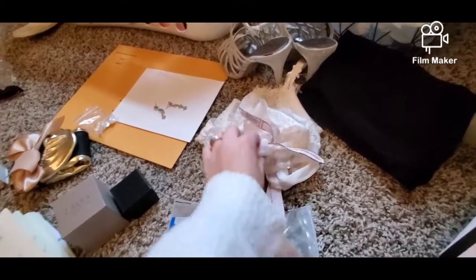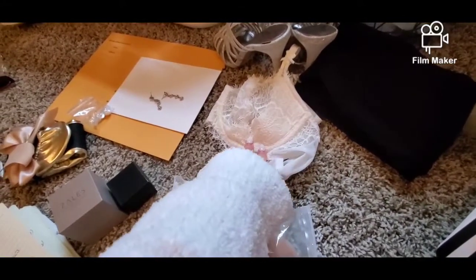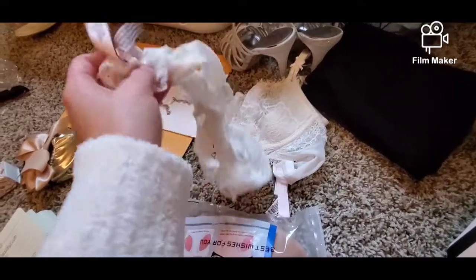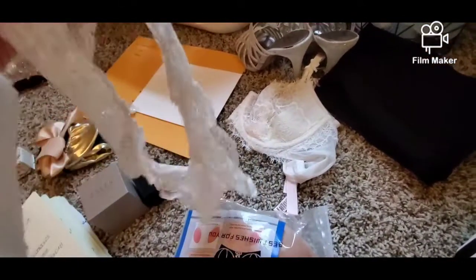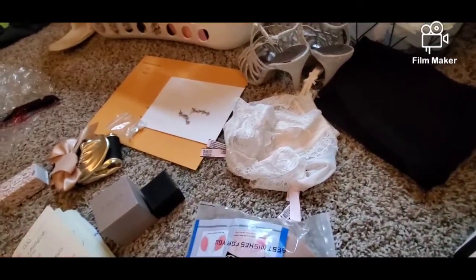Okay, anyway, here are my wedding underwear that I'm wearing with my dress, and then my bra that I won't obviously be wearing with my dress during the wedding, but I will be wearing before I put it on, to take some really cute photos with my garter before I put the dress on, because I really wanted those.